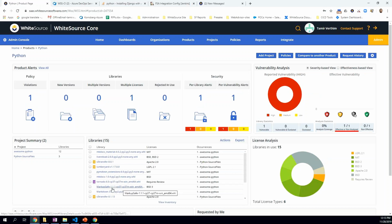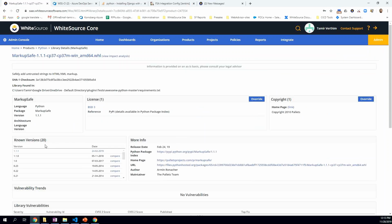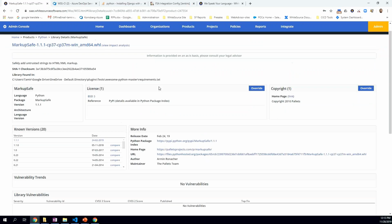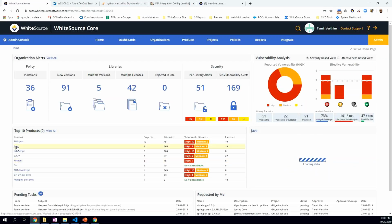Let's take this one, for example. Okay, so you can see here the known versions. Okay, and you can basically see what are the old versions. And I would like to show you one more thing regarding that. Let's take one of the components from here.